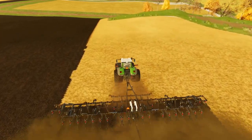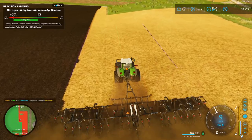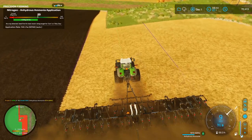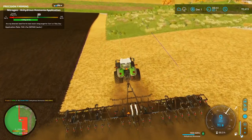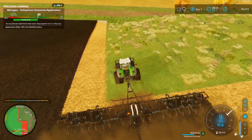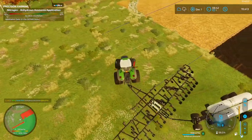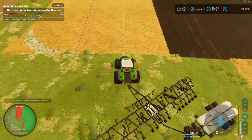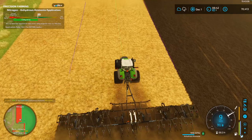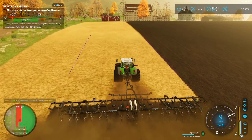But we are running good. We've put a nice dab of anhydrous down, nitrogen down for our corn this spring. We are at about 68% left in the tank, so we'll probably have plenty to finish this field. We are going to save that little skiff for when we're done with the headlands here. Or maybe when we're done with this next pass, we are going to hopefully get a good coverage there. And we'll have to do this top headland probably next time.